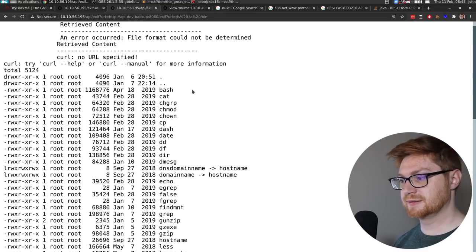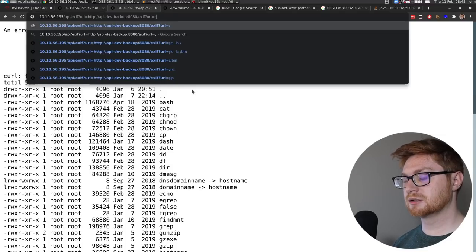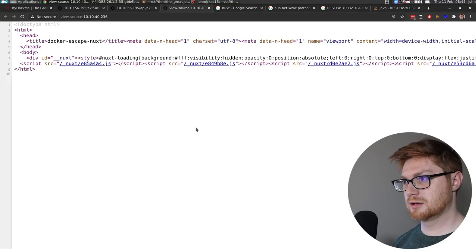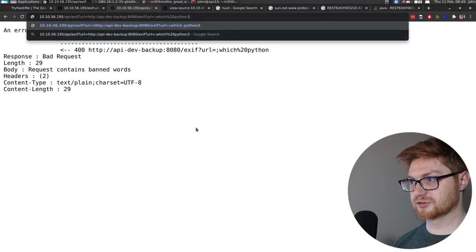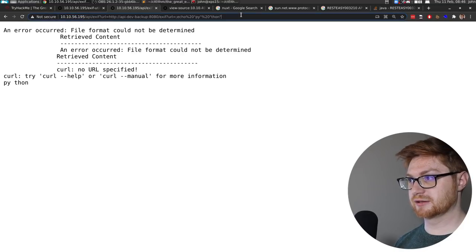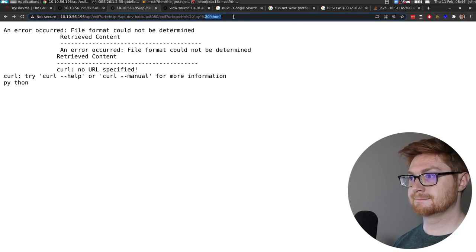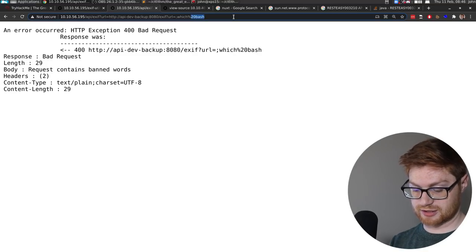What's in slash bin? Classic, same old stuff. Crap. What do I do? Do I have Python? Also contains bad words. How about Python? Echo Python pipe to tr, delete spaces. Oh God. Do I have bash? Also contains bad words. There's some filter going on that's janky and annoying.